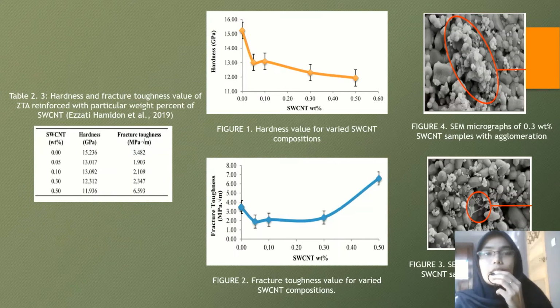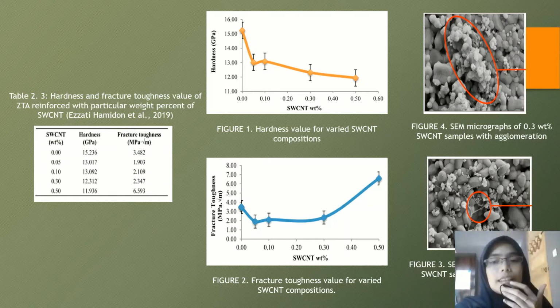The fracture toughness of ZTA is further increased by reinforcing with carbon nanotubes. This is because carbon nanotubes have excellent properties such as very high tensile strength, over 100 MPa, high elastic modulus, which is 1.28 TPa, as well as good electrical and thermal conductivity. Unfortunately, even though the fracture toughness of ZTA reinforced by CNT is increased, the hardness is decreased. Hardness decreased because the presence of SWCNT leads to agglomeration in ZTA composites, which acts as a weak spot that does not provide an improvement due to inability to carry the load.